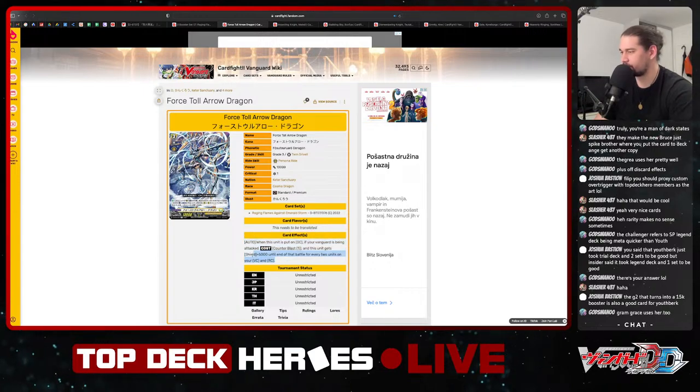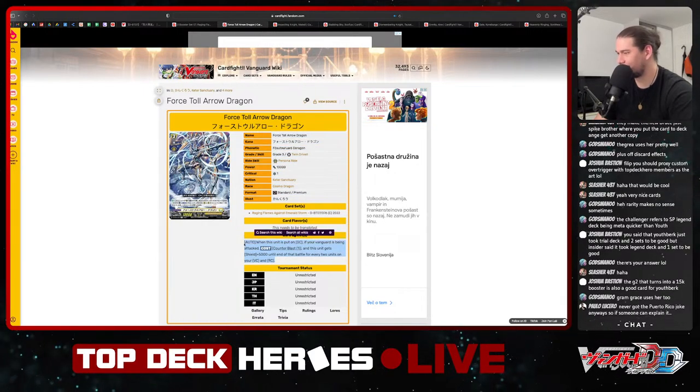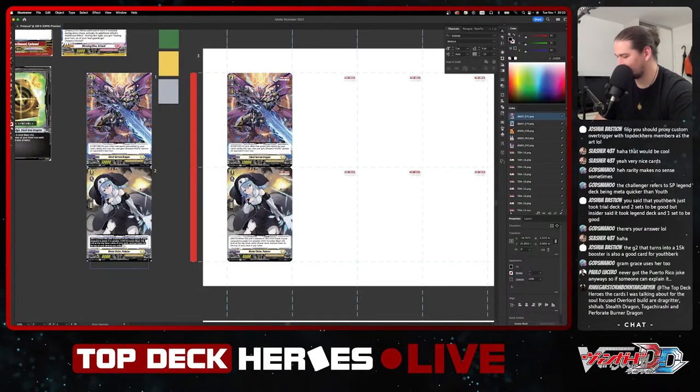When Sanctuary Guard comes back, but he's bad. Tell me this card doesn't look like Saint Guard.